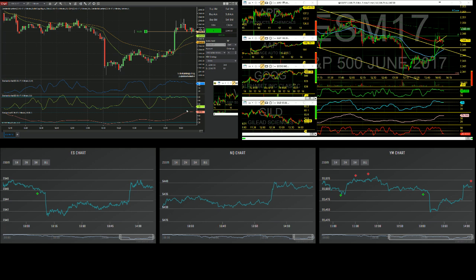Now, one thing we should say here is look at how we're holding above that 20 line. Remember our criteria. It has to be above 80. The fast has to be down below 20. Now, this is very tough to get that setup. I think this works too. I always say around 20.